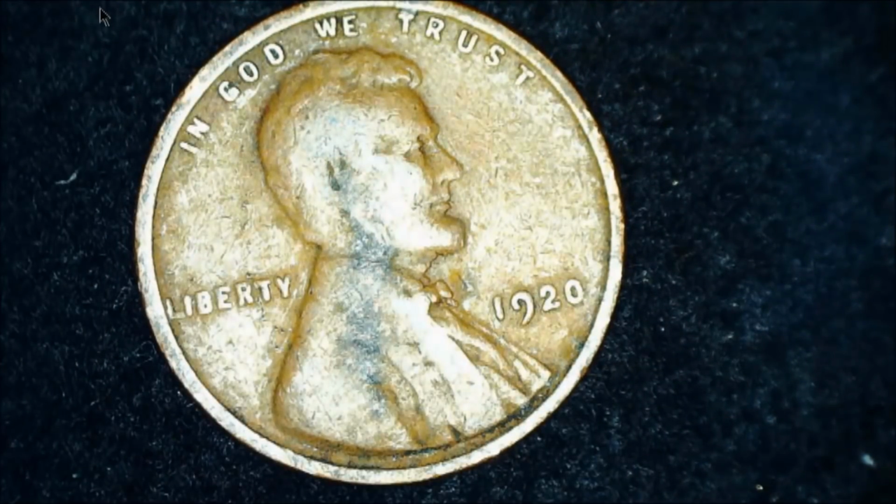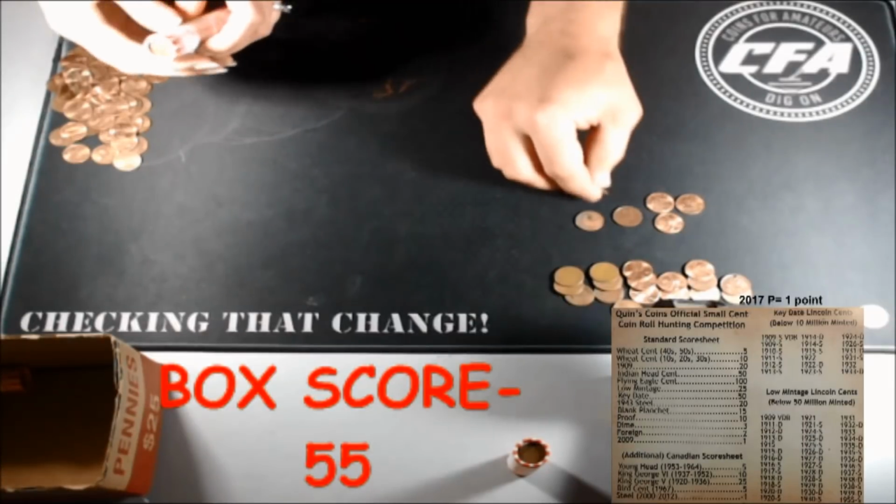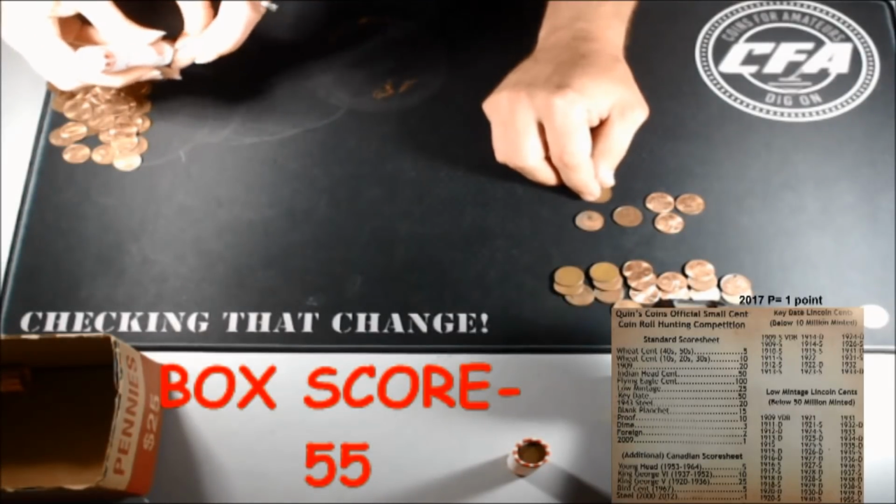1920. Nice! Be better if it had a mint marker. That's outstanding. Okay, that's nice. Look at that. Nearly 100 years old. So we have a 1910 and a 1920 so far in this box. Alright, so 1920. That gets us 10 points.